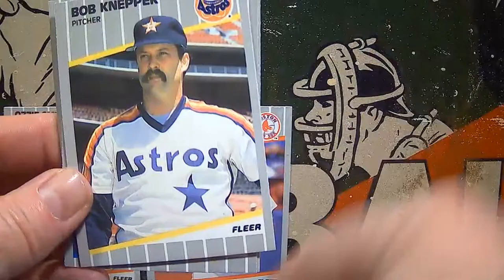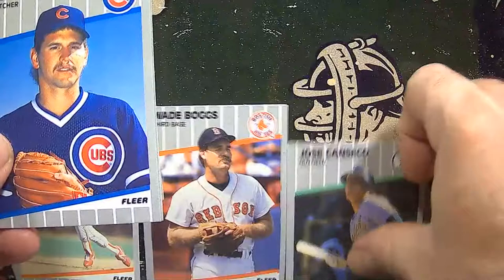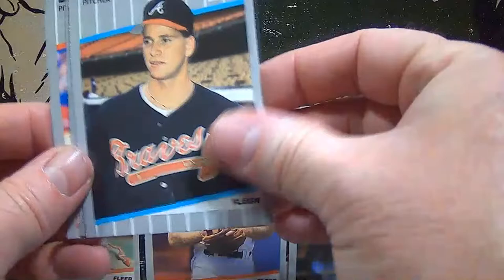How about a Jose Canseco? Another awesome player from the 80s right there. Put Jose on the board. Got Jeff Pico and Roberto Kelly. Ricky Jordan. Odubi McDowell. How about Hall of Famer Tom Glavin? That's a nice card right there.